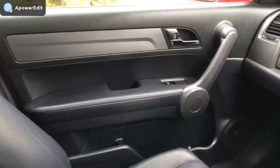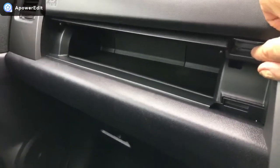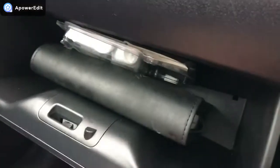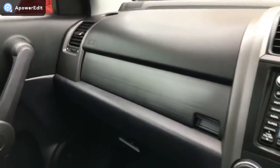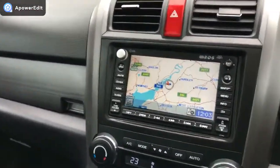So sat inside the car now, engine's still running as it has been all the way through in the video. Just to show you, dashboard is in lovely condition, all the recesses really nice. Coming to the glove box here as well, and in there you've got the owner's manual pack, and lock and wheel nut set is here and present with the car. But the dashboard is in wonderful condition, really is.